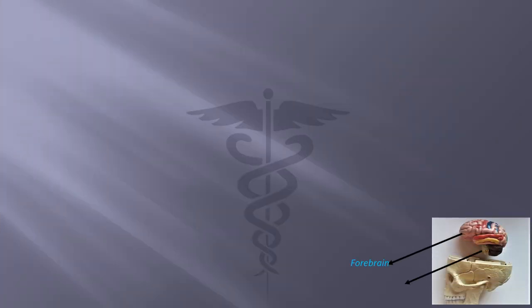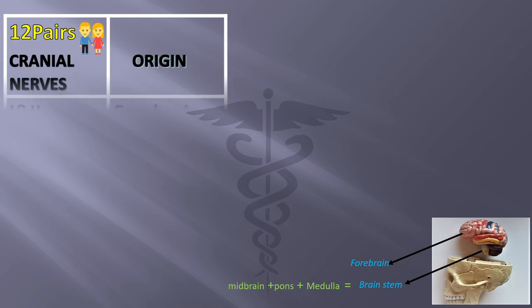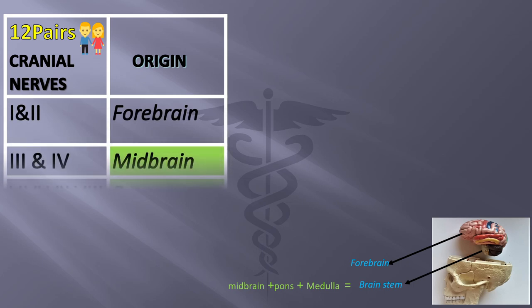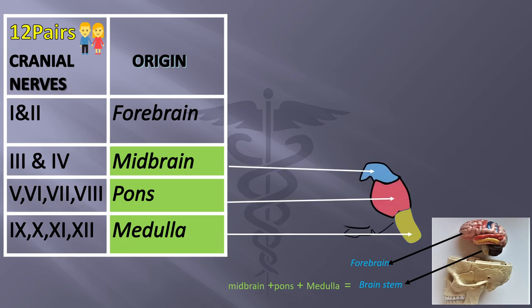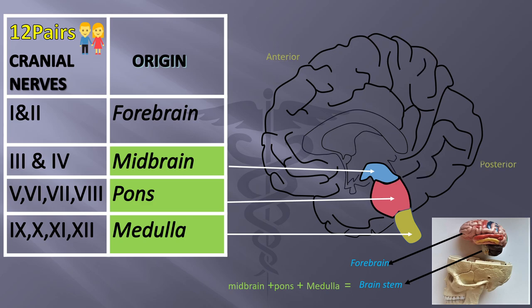Here is the forebrain. Below is the brainstem, which is actually the midbrain and pons and medulla put together. The 12 cranial nerves are in pairs, that is, there are two of each cranial nerve. 1 and 2 originate from the forebrain, 3 and 4 from the midbrain, 5, 6, 7, 8 from the pons, 9, 10, 11, 12 from the medulla. This is the image of the midbrain, pons and medulla, and their position and location in the brain. Here is the anterior and this is the posterior aspect of the brain.